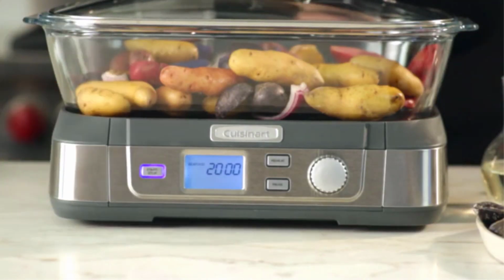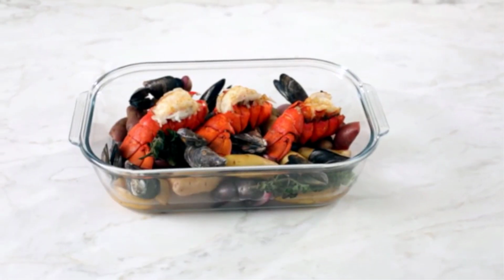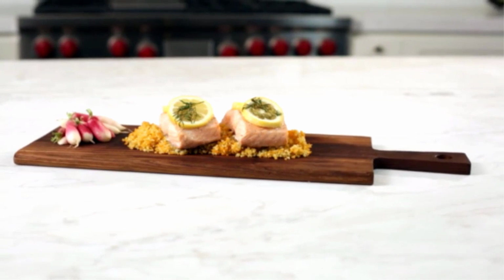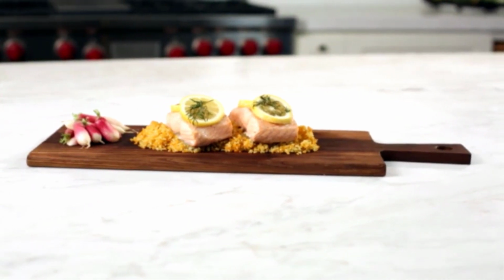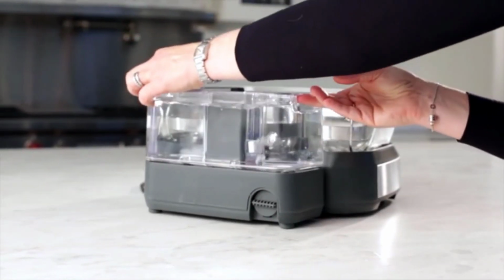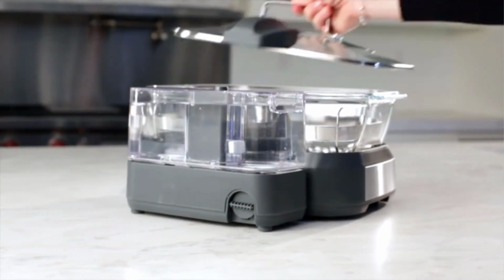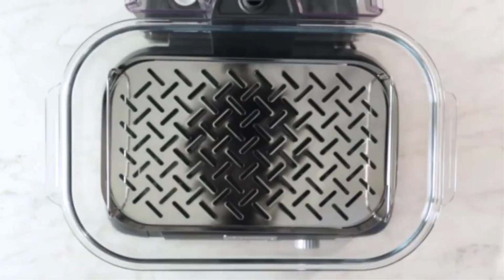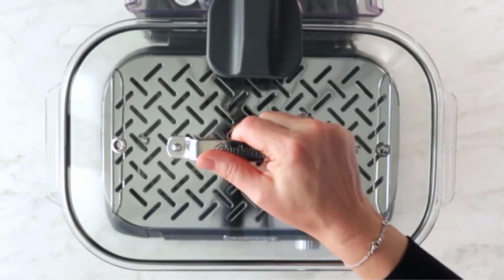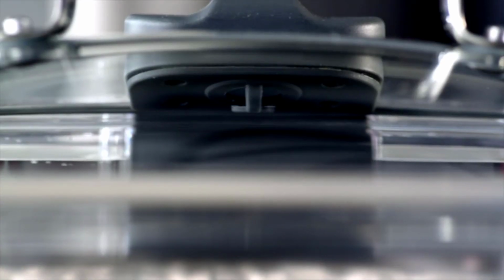With a 5-liter dishwasher-safe glass pot, 5 pre-programmed food settings, and a 60-minute countdown timer, you can cook vegetables, fish, chicken, rice, and more for the whole family. The LCD control panel with start-stop, pause and reheat buttons, and an audible alert make it easy to use. The steaming tray also flips to hold different types of food. This product comes with a limited 3-year warranty and is BPA-free.